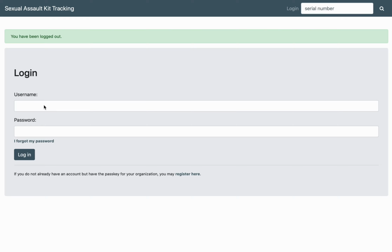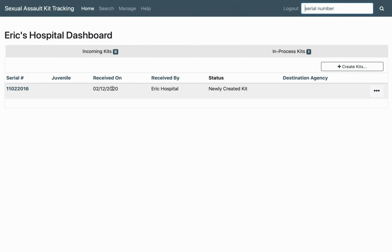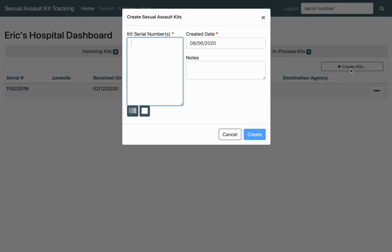From the Sexual Assault Kit Tracking site homepage, a medical organization user will enter their login credentials and click the Login button. If you do not remember your password, click the Forgot Password link and you'll receive an email to reset it. If you forgot your username, you will need to contact your agency administrator. Once logged in, you will see your agency's dashboard. To create a kit, start by clicking the Create Kits button on the right side of the dashboard.